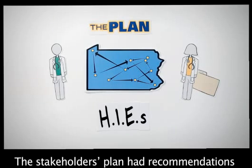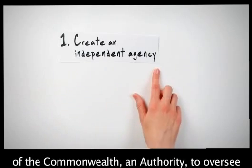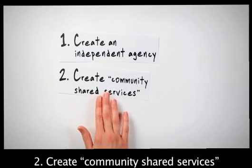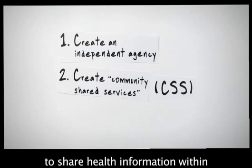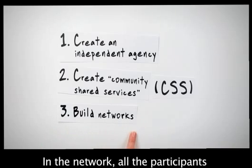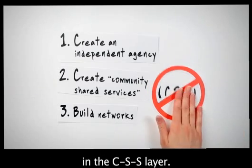The stakeholders' plan had recommendations on how best to create statewide health information exchange. 1. Create an independent agency of the Commonwealth, an authority to oversee the $17 million from the federal government. 2. Create Community Shared Services, or a CSS layer, to enable different organizations to share health information within and beyond Pennsylvania. 3. Build a network of networks. In the network, all the participants will keep their own data. No clinical information will be stored in the CSS layer.